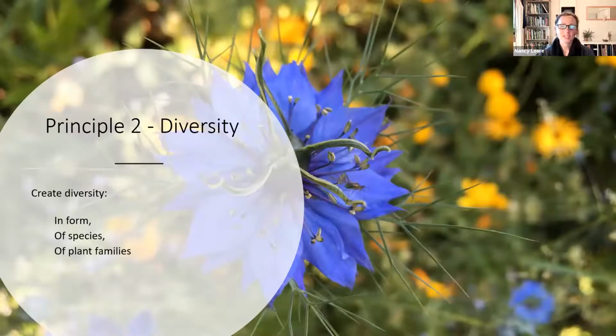And I'll just quickly go through these. Principle 2 is diversity. And I'm not just talking about diversity of plant species. I'm talking about diversity of plant form as well.